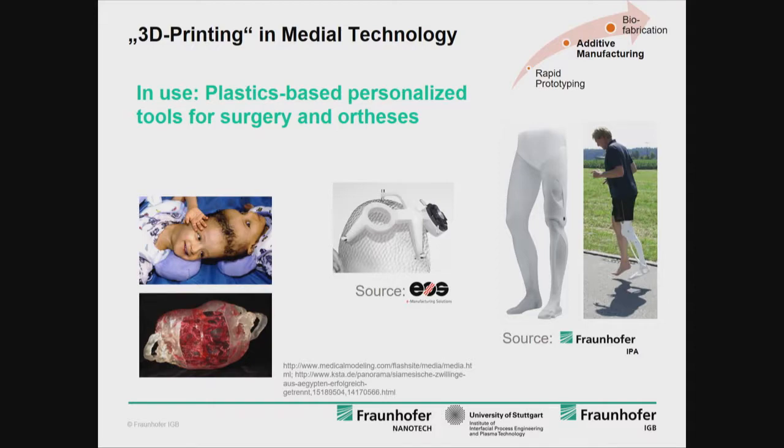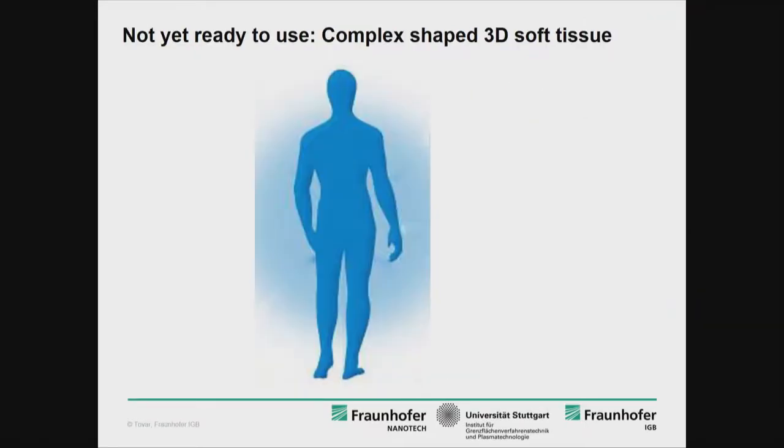If you go for plastics, we've seen already the example by our colleague, and that is exactly one field of application: tools for surgery. Very important. I don't have to mention any more about that. Also, you have some tools really used in the operation. One is for training, as we have seen here. Orthoses can also be printed, personalized. However, that's always kind of easy material. It's plastic, but nothing really to be implanted.